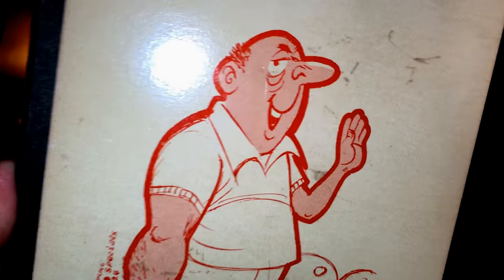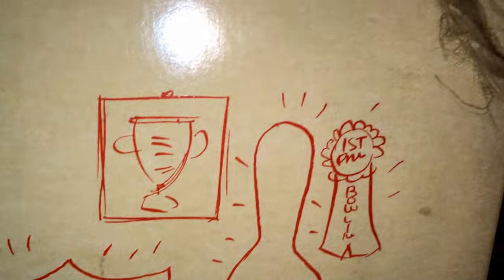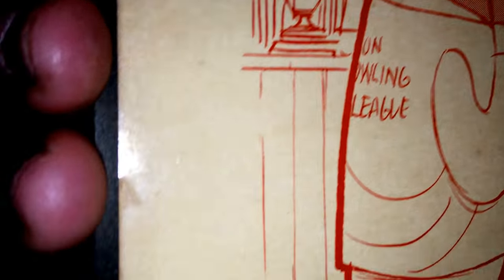And the graphics. And you can see they are signed and dated. It's hard to tell if this is focusing or not, but it is 1963. And here's the second one. Again, just cheap little gift items for someone who was a bowler. And he says, I cheat. He's got all these trophies and he admits to cheating. Again, 1963.